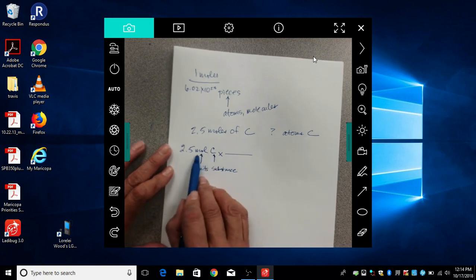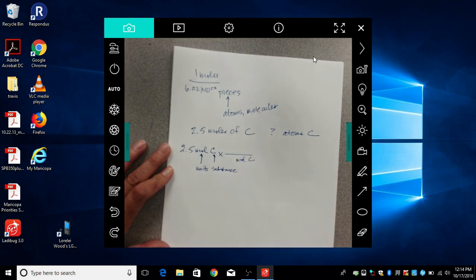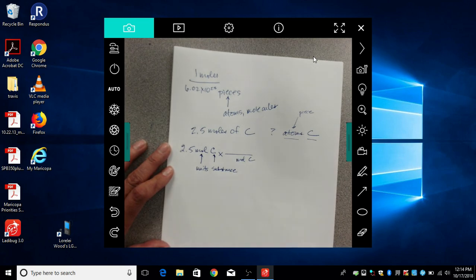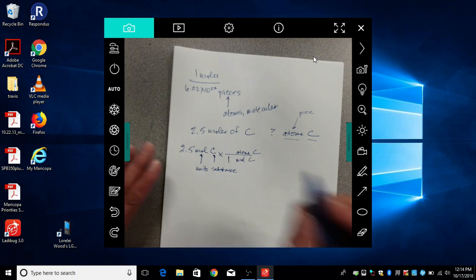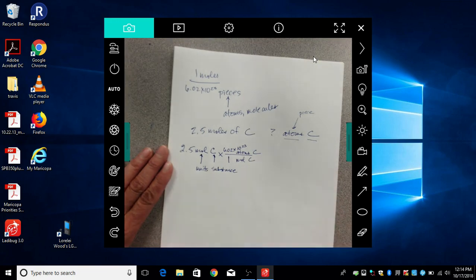So now I'm going to take those units and substance, I'm going to put them on the bottom of my conversion factor, because those are the things that I want to cancel out, moles of carbon. I want to know how many atoms, basically that's a piece at this point that I'm looking at. So I want to look at atoms of carbon on the top of my conversion factor. Now what's bigger, a mole or an atom? A mole. So we're going to put 1 in front of moles. How many atoms is in a mole? Okay, we're going to put Avogadro's number, 6.02 times 10 to the 23rd atoms.